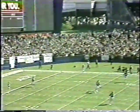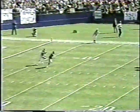Kick is to Kirk Springs at the 5. Springs to the 30. And finally wrestled out of bounds at, they say, the 29-yard line. He stepped out. Steve Clark made the tackle for Miami.